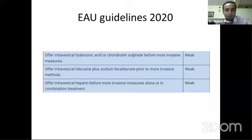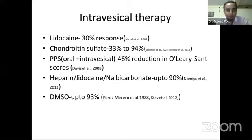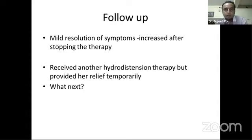So still, intravesical therapies are weakly recommended by EAU guidelines, but we are still using them with good short-term effect. One thing I want to state: if there is a problem of poor compliance, with patients coming from distant places, I started making them learn to do self-instillation. I've seen in different parts of the world they are also relying upon self-instillation. Patients are very good at doing that, so that could be arranged for those patients. Yes, that's a good point to note.